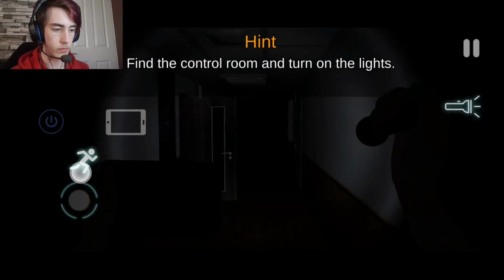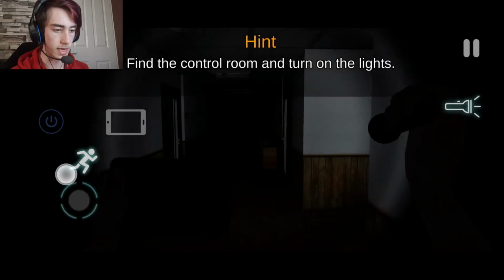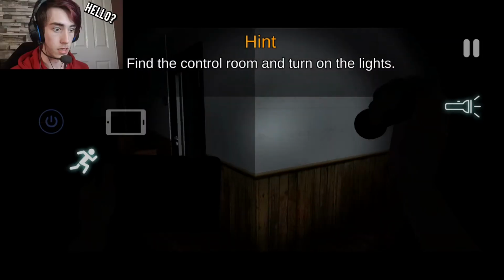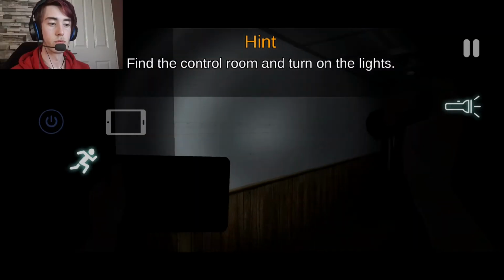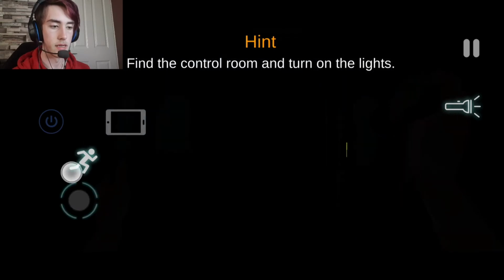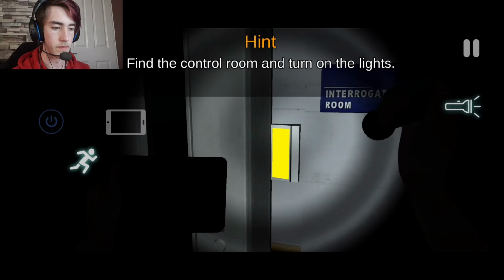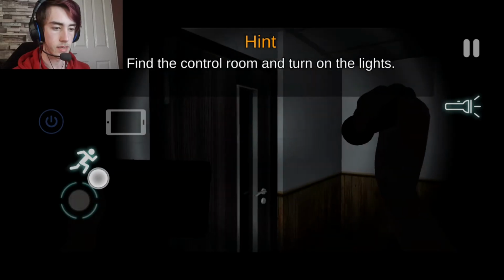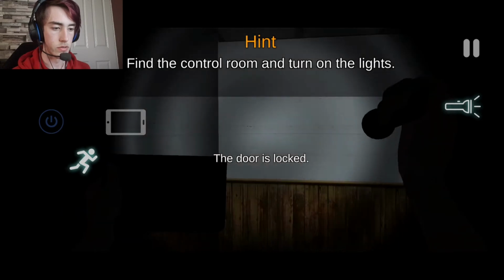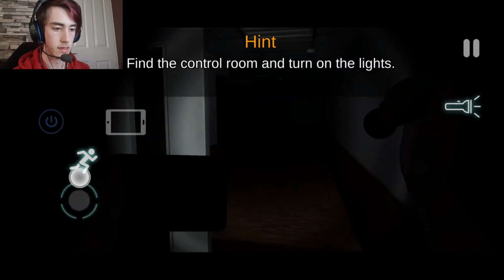Seriously. And why is this flashlight flashing so much? I don't like the flashes of the flashlight. Hello? Well, I'm gonna go towards the yellow dot room. Can I key card to unlock? Okay. Door is locked. I didn't open that. Hello?